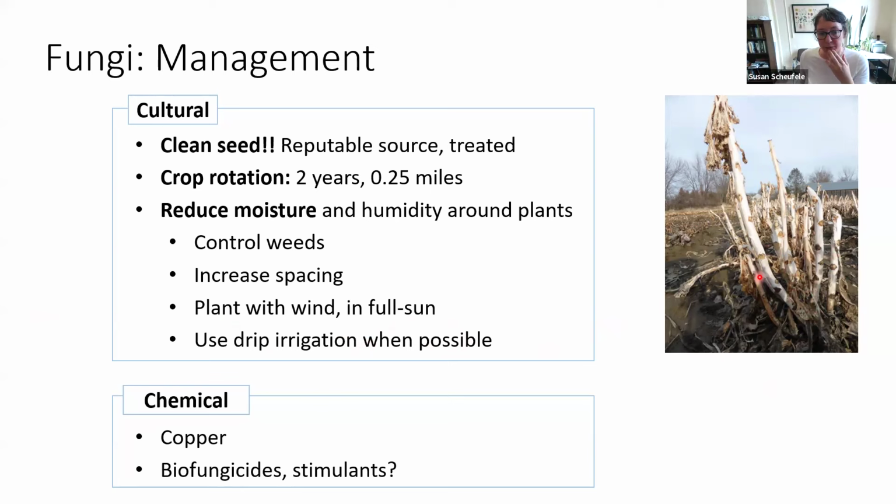And then anything you can do to reduce moisture. Increasing plant spacing can help a lot. Sometimes it's just too tight in there. And if you have weeds, it's very, very wet, and diseases really thrive in those conditions. Avoiding overhead irrigation is key.